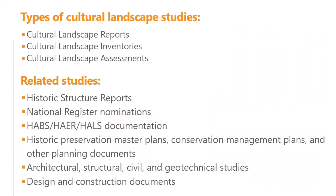There are also several types of cultural landscape studies. Cultural landscape reports are preservation planning documents that provide historical and environmental context, identify significance and integrity, identify character-defining features, document and assess existing conditions, and provide recommendations for treatment.